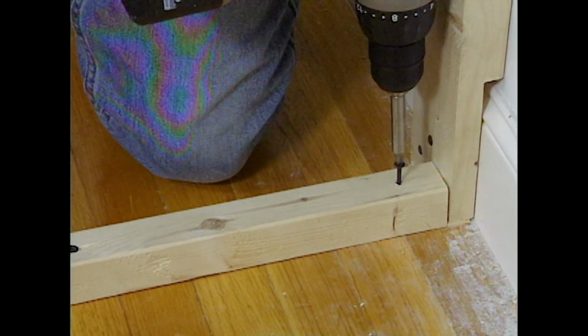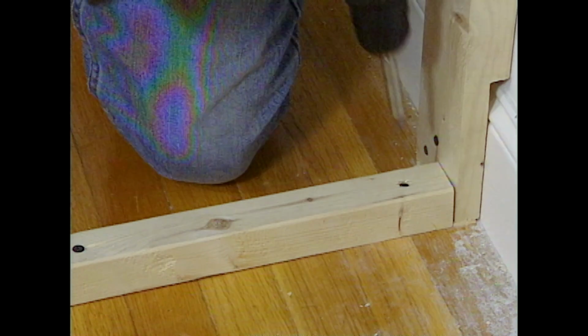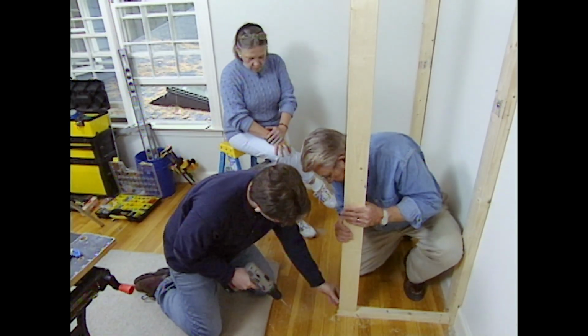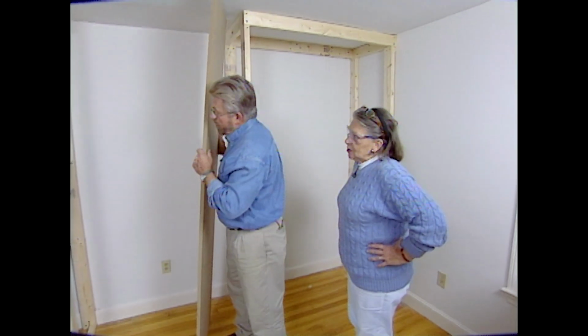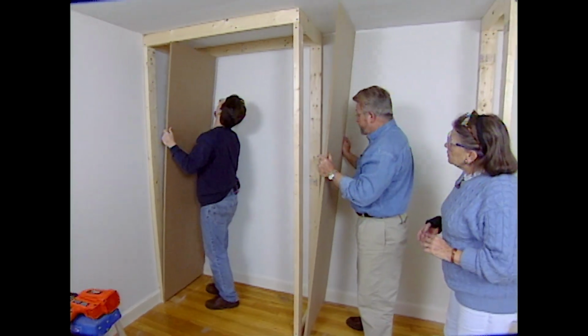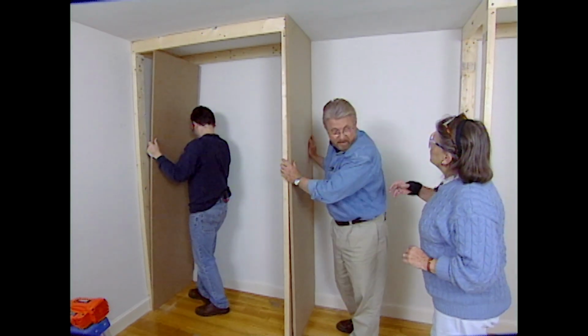We attach a short piece of framing to the floor, install our final vertical piece, and our closet frames are complete. Okay, Brooke, let's put that in. These are the sides of our closet right here. This is 3/4 inch thick MDF, medium density fiberboard.